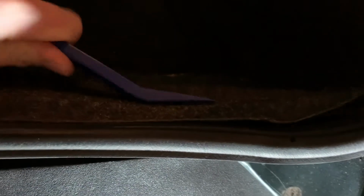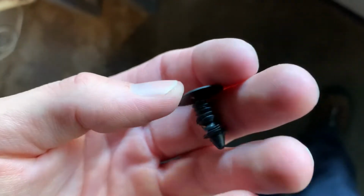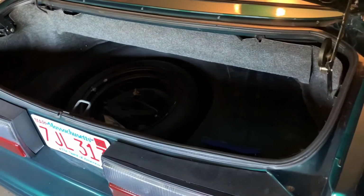This first pin, a little bit of prying. I usually buy these offline anyway because you end up breaking the ears or the teeth on some of them when they're all dried out. But wow, there it is. I went a little hard on her, but it came out and stayed somewhat intact. They're cheap, they're on eBay. I'll take out this lining real quick, and then we'll see what it looks like without the lining.